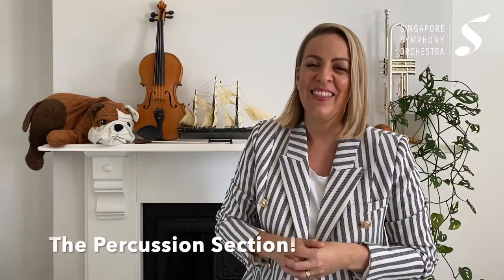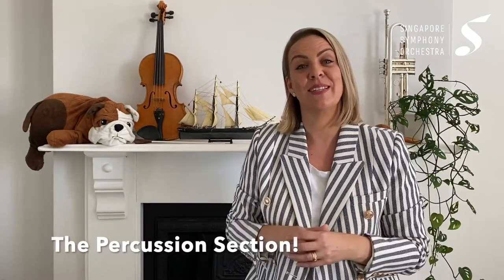Do you know which section of the orchestra is missing? Let me give you a clue. It can be very loud and very rhythmic. That's right, it's our percussion section. There are so many different percussion instruments that play in orchestras. Some of the instruments we hit to make the sound, some we shake or even scrape.